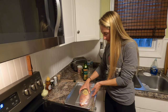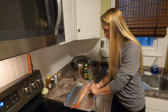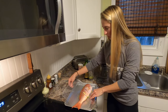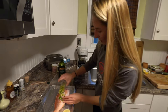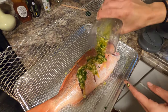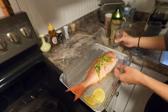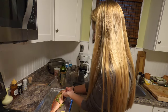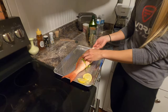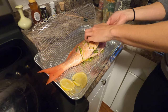I'm gonna go ahead and flip them over. Beautiful. I'm so happy we found this. All right, we're pouring the rest in this bad boy. Oof. I'm gonna try to, let's see, scoop some in his belly cavity here. There we go.